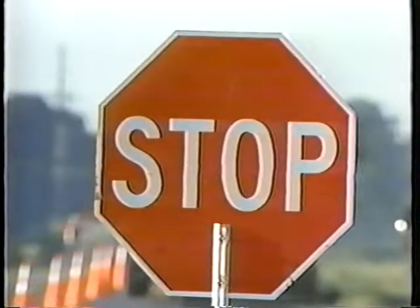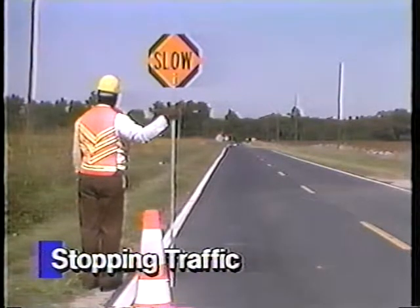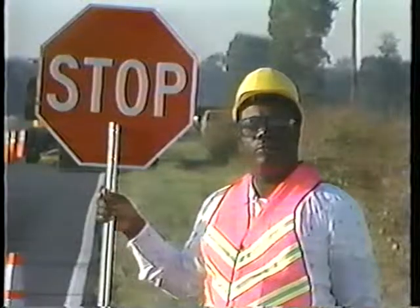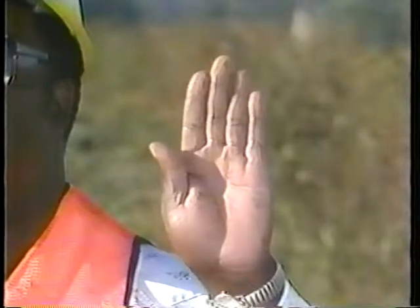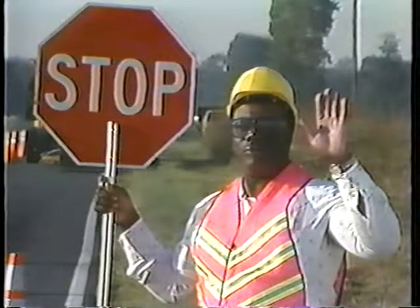To stop traffic, stand on the shoulder of the roadway with the stop paddle away from your body, on or near the edge of the pavement. Look directly at the approaching traffic. Raise your free hand with the palm exposed to the approaching driver. Make eye contact with the driver.